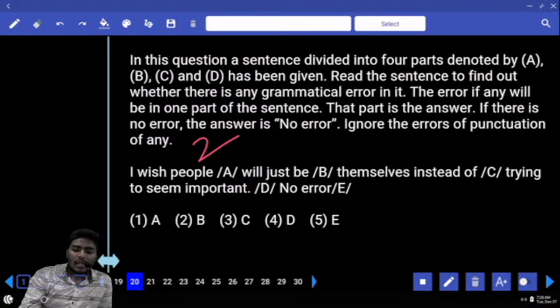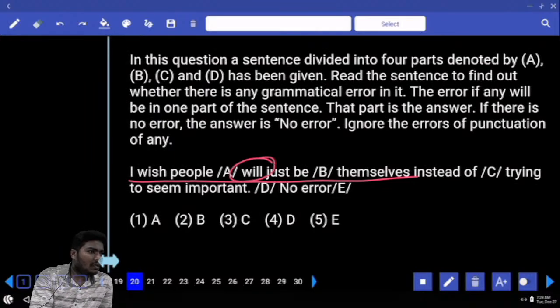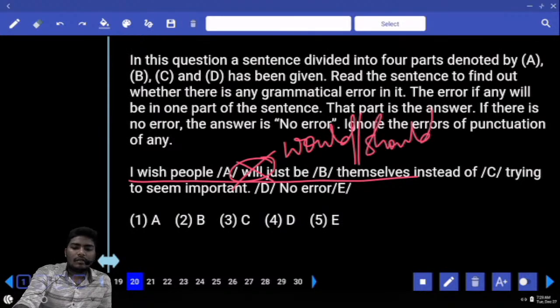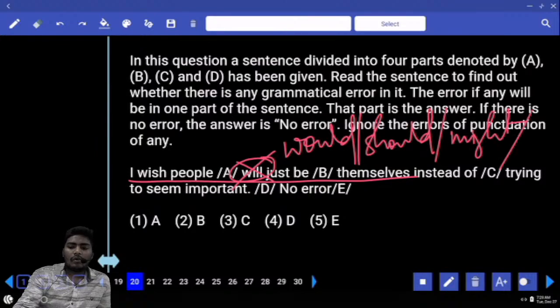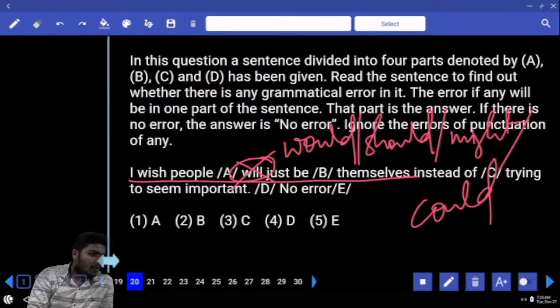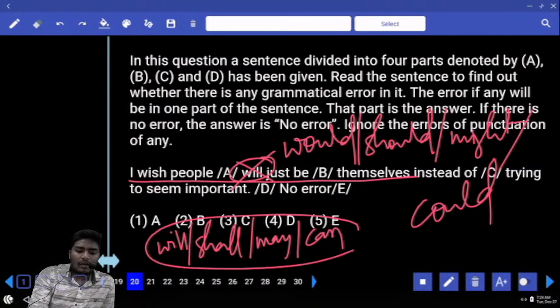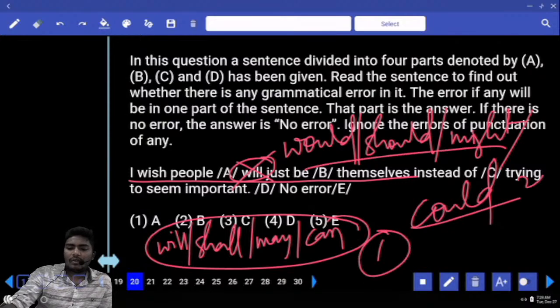That is imaginary cases. Remember, in the imaginary cases, I wish people will just be themselves. Now in between you can see one helping verb here, that is will, modal verb. In rule number 2, we don't use will, we use would, should, might, or we also use could. These are the helping verbs we use in imaginary cases of if clauses. And in the first clause, possible or probable conditions, we use will, shall, may, and can. These are related to rule number 1. These are related to rule number 2.